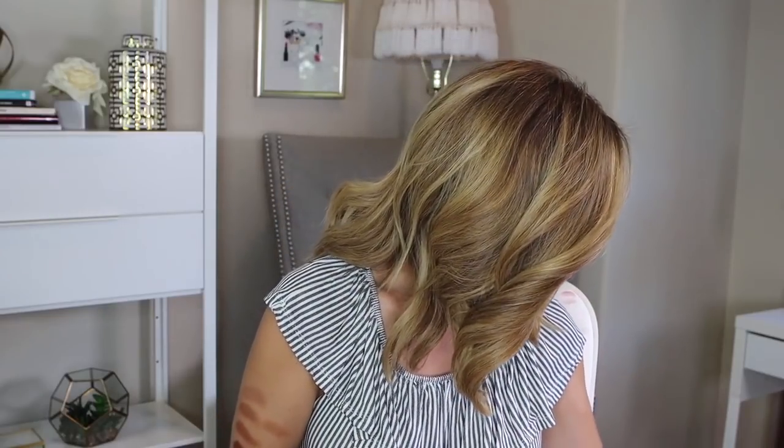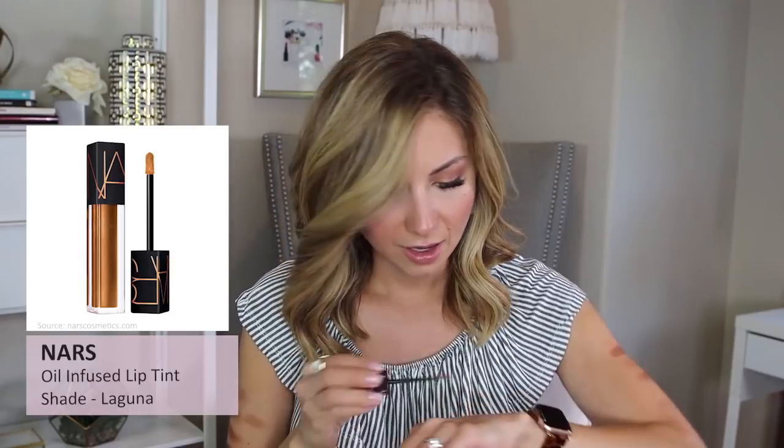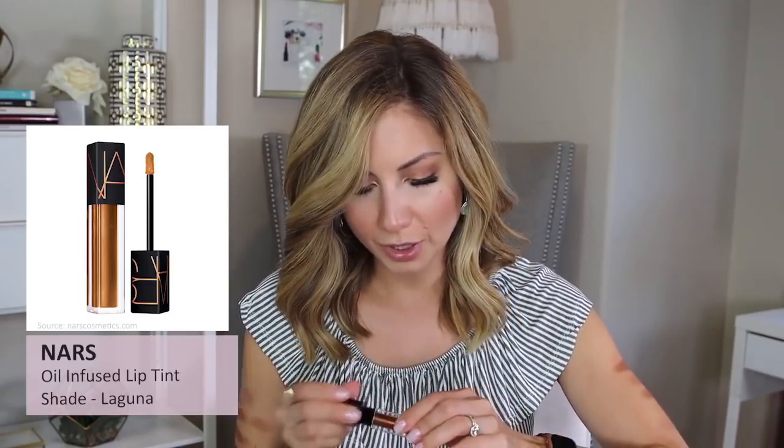And then it also comes with this one here, which is the shade Laguna. So Laguna is the theme of this collection. And this is a very sheer gold coppery shade.